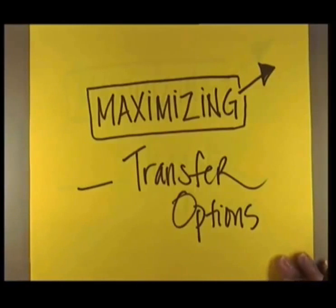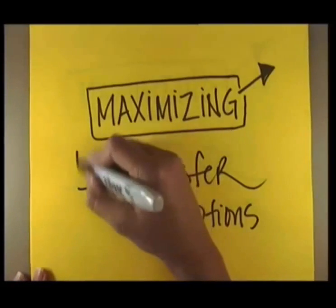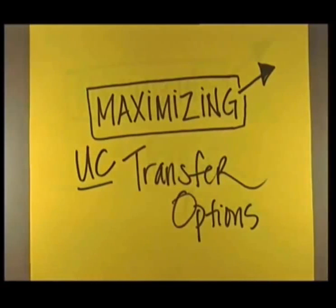Okay, so this time we are going to talk about ways you can maximize your transfer options. So first, let's talk about how you can maximize your transfer options for the UC system. To be considered for UC admission as a junior, you must fulfill both of the following. Number 1, complete 60 semester or 90 quarter units of transferable college credit with a GPA of at least 2.4. And that would be 2.8 if you're a non-resident. No more than 14 semester or 21 quarter units may be taken for pass, no pass.